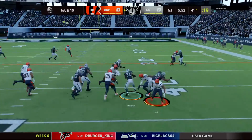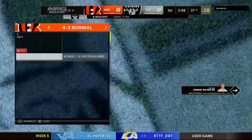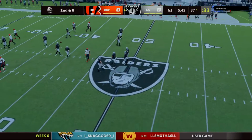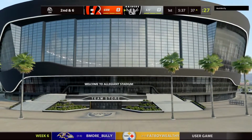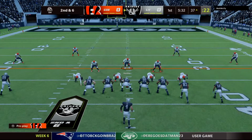They'll run for the first time with Raheem Mostert. And he'll maneuver his way forward for about 4. 2nd and 6. Some of the most unselfish players on any football team, defensive tackles, because we ask them to just eat up blocks and allow other people to make tackles. But when he can make a play himself, as we just saw there, that's a big day.